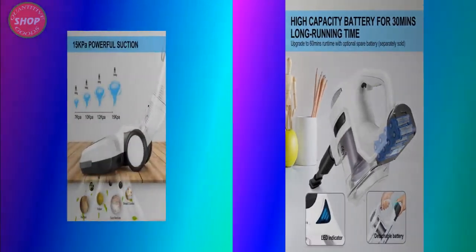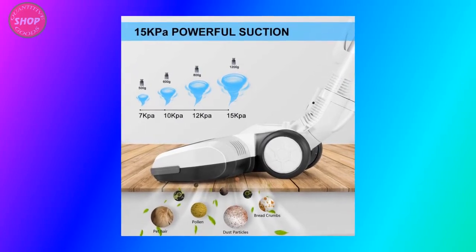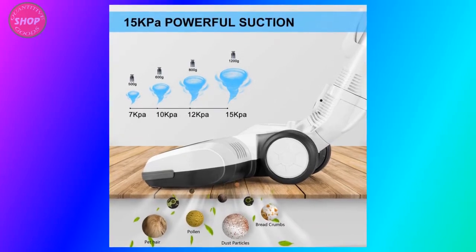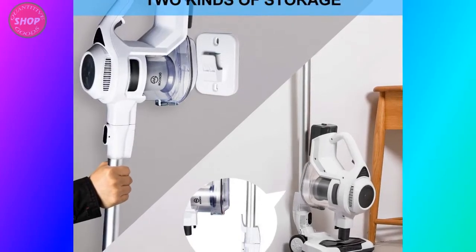Lightweight and versatile, it comes with 2 workable attachments for added flexibility. The 3.5 pounds lightweight main body makes it operable by one hand with ease. Quickly clean the residue on the couch, stairs and furniture. Best choice for home cleaning.